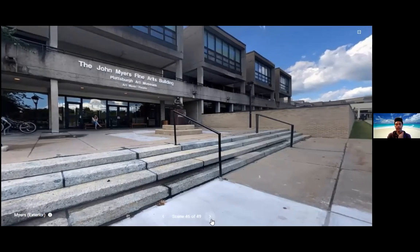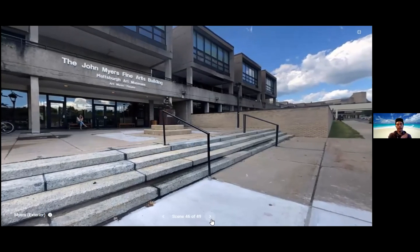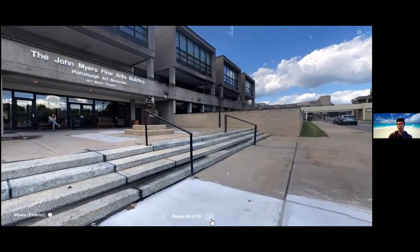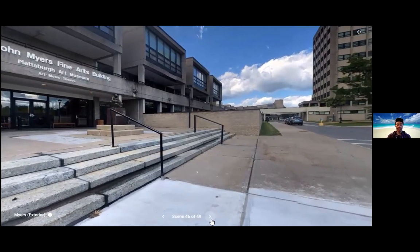And here we have the Meyer Fine Arts Building. So in the Meyer Fine Arts Building, we have the art, music, and theater departments. So here, students can also watch and take part in over 40 music and theater performances annually.